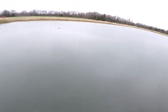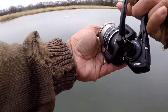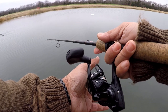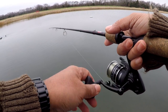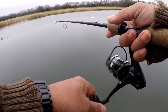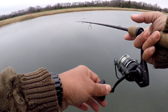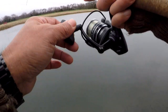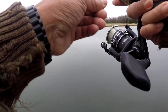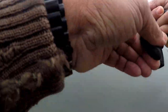Man, you're hitting it. So I'm casting out the rig, letting it sink to the bottom, giving it a little counter to, and then after it hits the bottom, kind of doing one of these stop and go retrieves and just feeling for the bite. Got him that time. Yeah, finally.